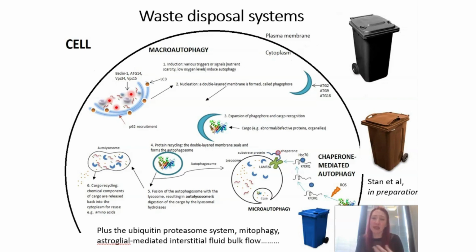Another type of autophagy is chaperone-mediated autophagy. So whilst macroautophagy is more generic and is involved in the non-discriminate disposal of waste, chaperone-mediated autophagy is more selective. So this is more like your brown bin, where you can put in a bit of glass, a bit of plastic, whereas your black bin, anything can go in there. So chaperone-mediated autophagy is dependent on its substrate proteins that are going to get degraded having a specific pentapeptide sequence that is used to identify that specific protein for degradation.